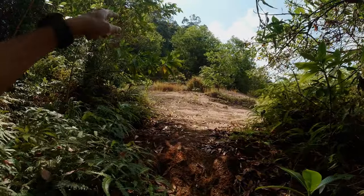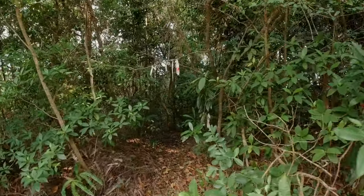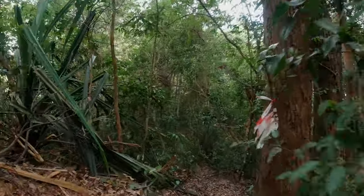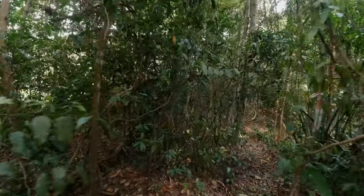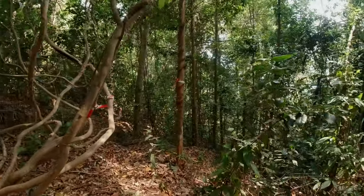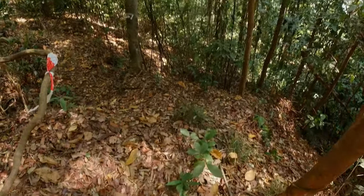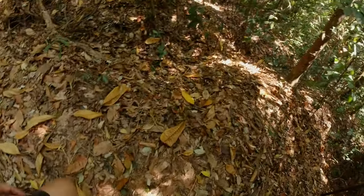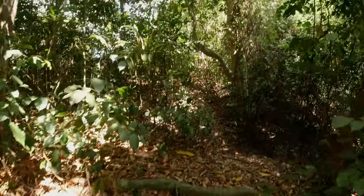You can just come down all the way from there, so you don't have to go through all the bushes. Okay, you have a clear path here. Okay, seems like the direction is correct. We're going down all the way. Interesting. You can see a pipe here, the water pipe. I don't know. Oh, it ends up here. Right. So let's continue.